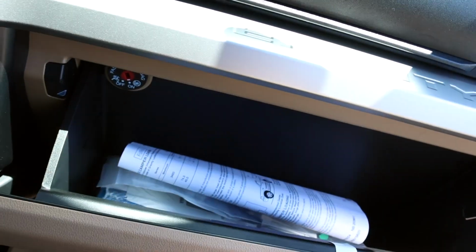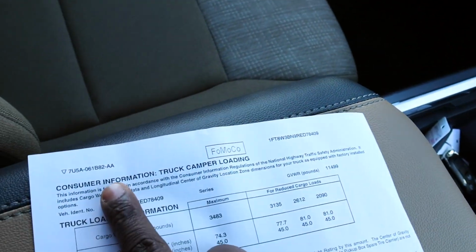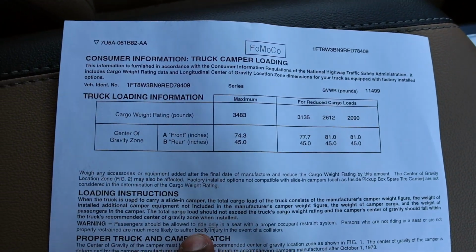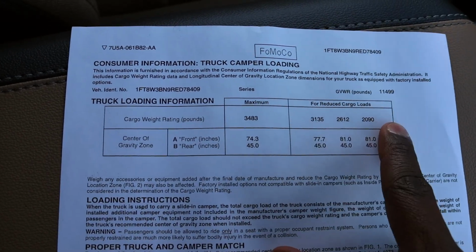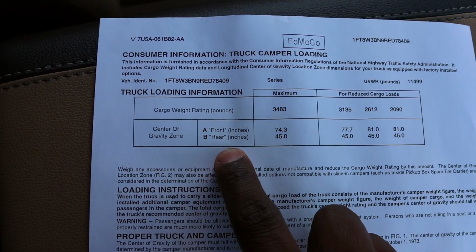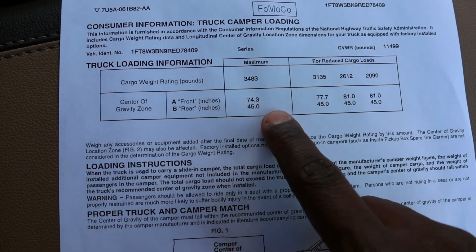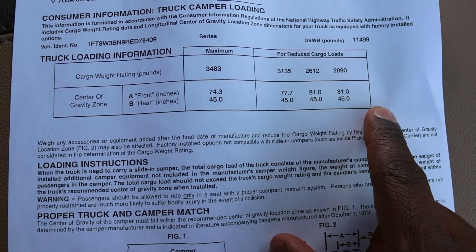So this truck does have the camper package, as you guys just saw, and here is what they're talking about. So truck camper loading. So be sure to pause. I'm not going to read everything. You guys can see down here cargo weight, okay? Then it shows you the center of gravity zone for front and rear. So I guess if you fall within this guideline, this is the maximum, and so on and so forth.